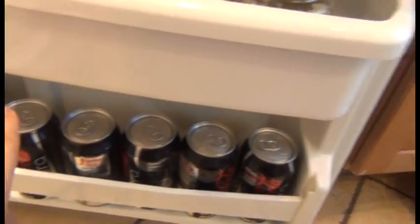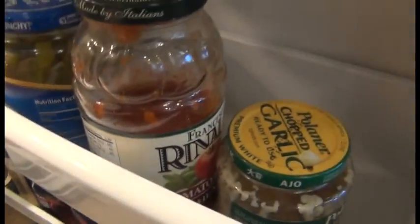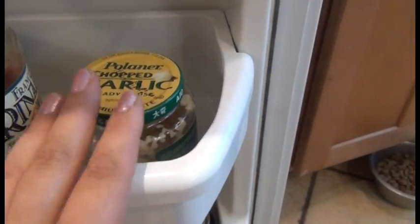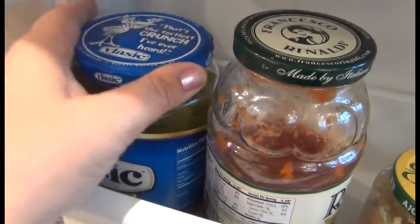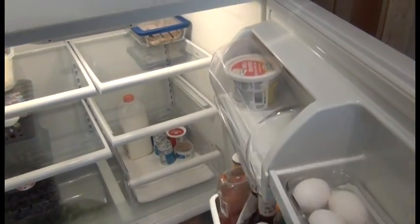So I only have like a couple of sodas for our friend, and then there's a bottle of wine, beer, and then the juice for the kids, and then some leftover tomato sauce, the chopped garlic we use for cooking, and a jar of pickles. And that is it for my fridge. That's what a clean fridge looks like.